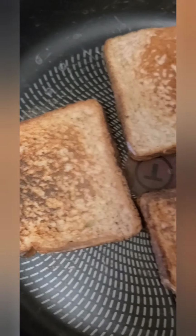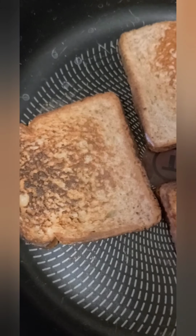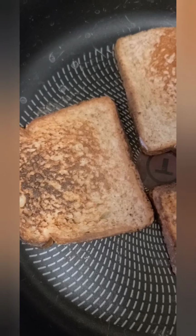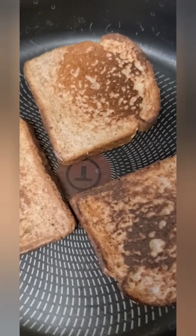You can see the bread texture, but it's super good. It's like, I don't know, like Texas toast. It just becomes very airy and crispy on the outside and soft on the inside. So we're gonna let this cook a little bit longer, and then we're gonna make up our concoction.